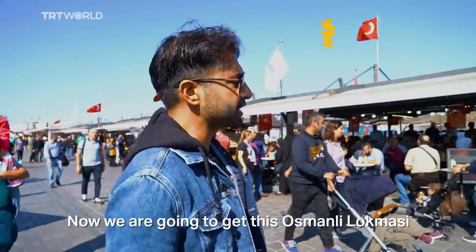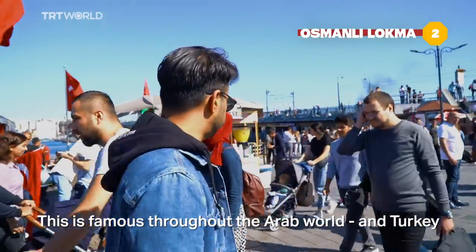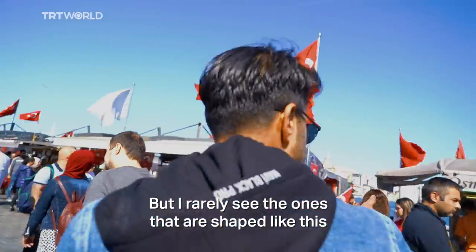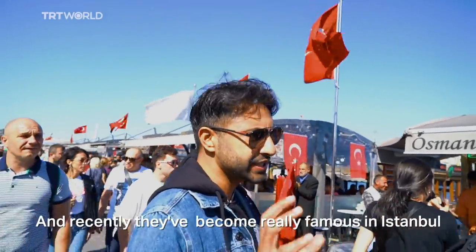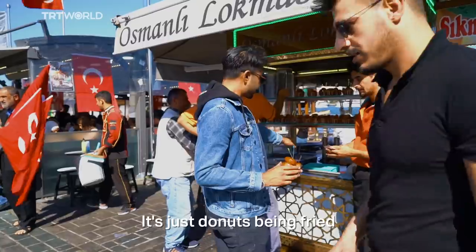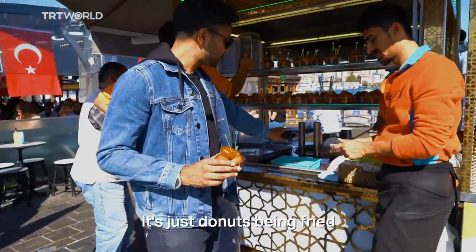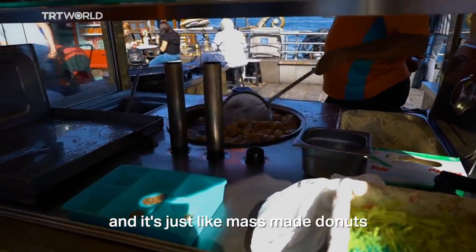Now we're gonna get this Osmani lokması. This is famous throughout the Arab world. It's called lokma in Turkey. But I rarely see the ones that are shaped like this, like a ring donut. Usually they're these balls. And recently they've become very famous in Istanbul. They've been filled with chocolate and cream. My kids love it. It's just donuts being fried, and then they put some syrup. That's all the donut dough. And it's just like mass-made donuts.